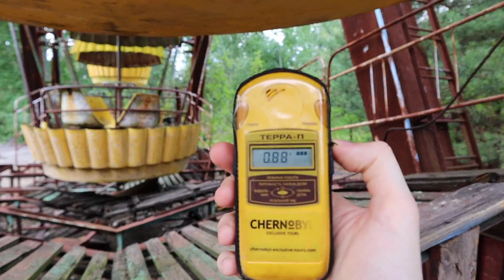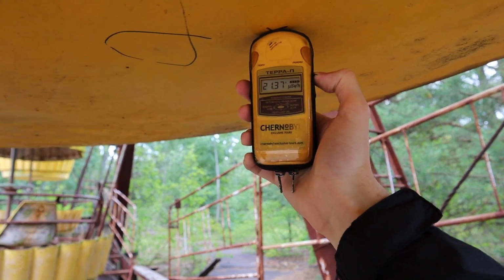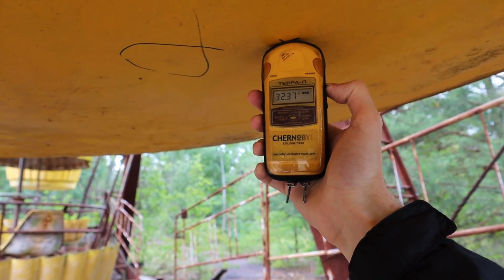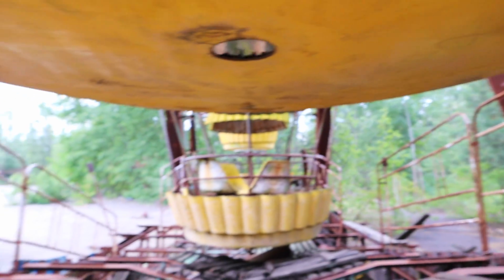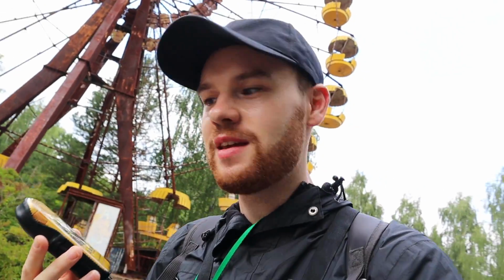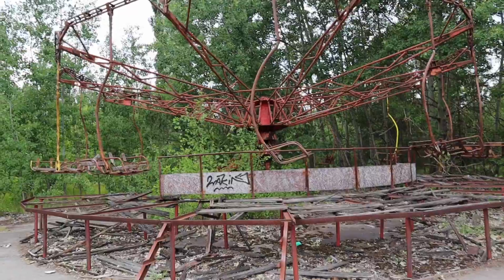Let's take a Geiger meter reading. 0.88. 21. 32. 50. Okay, moving my hand away. Earlier on, Xander and I were panicking when we got 2. And I just held that and it went to 50. Hopefully my fingers are all intact and I don't grow any extra pinkies or thumbs in the next few weeks.